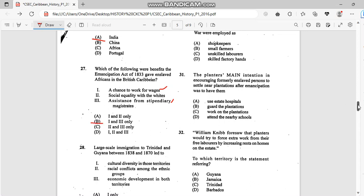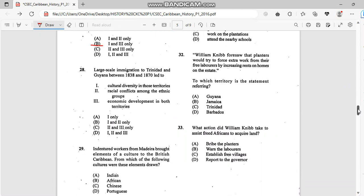Number 28. Large-scale immigration to Trinidad and Guyana between 1838 and 1870 led to cultural diversity in the territory, yes. Racial conflict among ethnic groups, no. Economic development in both territories, yes. So 1 and 3. And let me see. Alright, so cultural diversity, it's all of them.